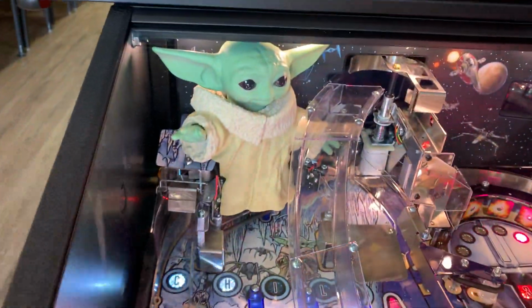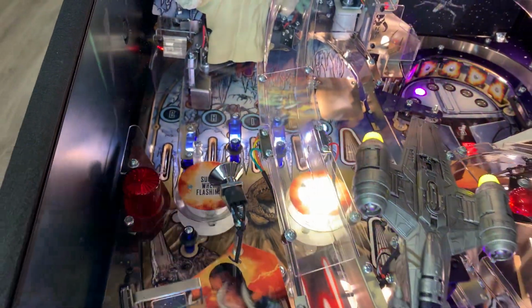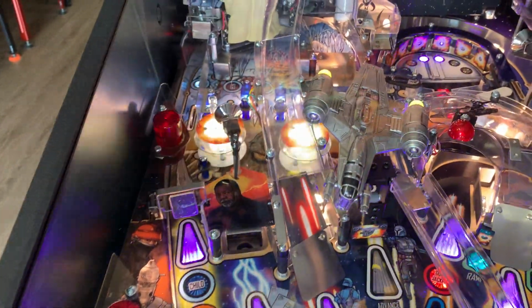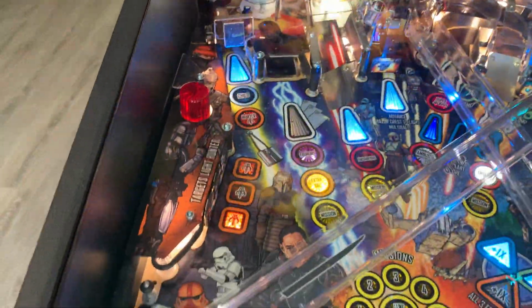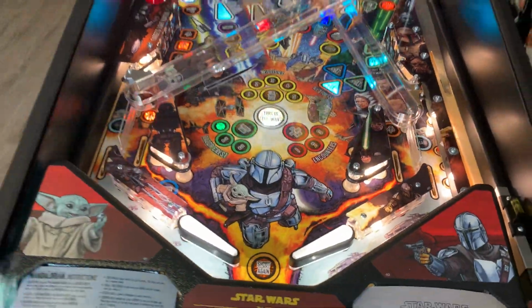And over here, I'm gonna say hi to Grogu, or the child. Now, the child has a magnet in the Special and Premium editions. The magnet's not on the Pro, but you still get the same feature where it'll go in there and you get one of the awards for spelling out C-H-I-L-D. So very cool. Love the art, lots of multi-balls.